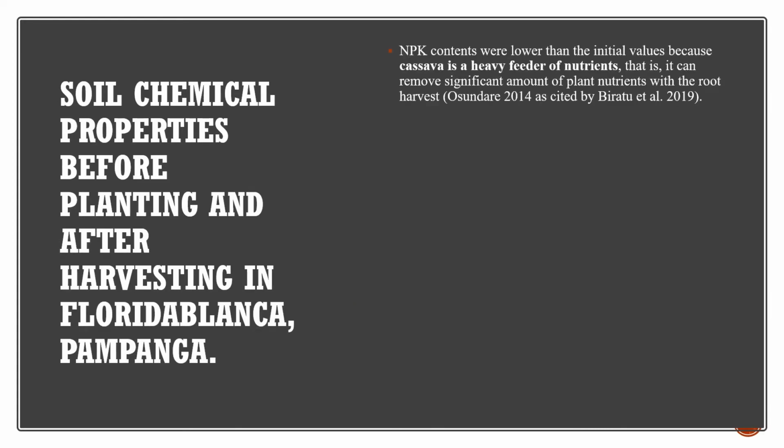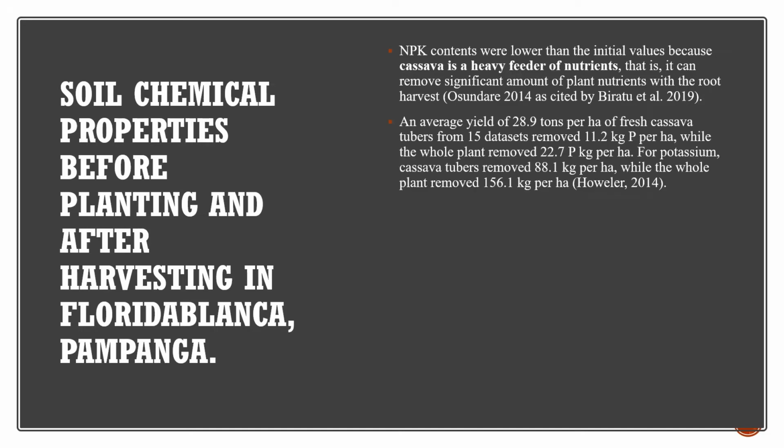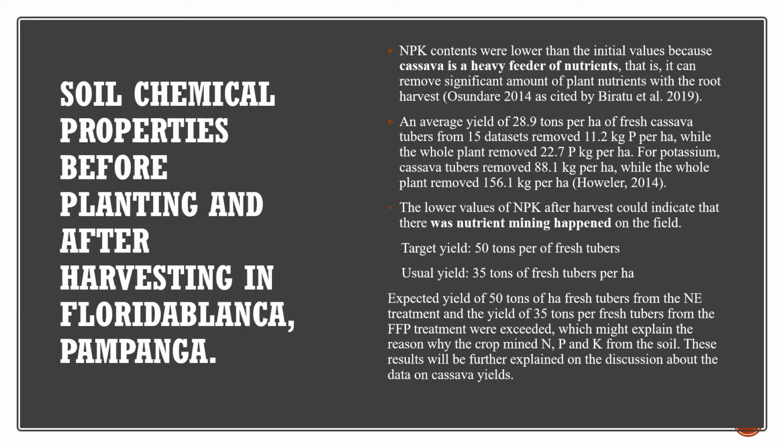Aside from nitrogen, the phosphorus and potassium contents were also lower than the initial values because cassava is a heavy feeder of nutrients. That is, it can remove a significant amount of plant nutrients with the root harvest. According to Haller, an average yield of 28.9 tons per hectare of fresh cassava tubers from 15 datasets removed 11 kilograms of phosphorus per hectare, while the whole plant removed 22.7 kilograms of phosphorus per hectare. For potassium, cassava tubers remove 88 kilograms per hectare, while the whole plant removed 156 kilograms per hectare. The lower values of nitrogen, phosphorus, and potassium after harvest could indicate that nutrient mining happened on the field.